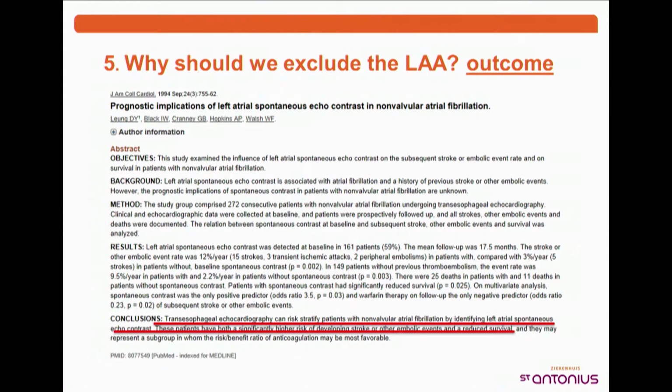Sorry again for this slide. Don't try to read it, but this is also an older paper, an echocardiographic study indicating that the presence of spontaneous contrast is related to the presence of stroke and reduced survival. So again, a relation between the outcome parameters and the role of the left appendage.